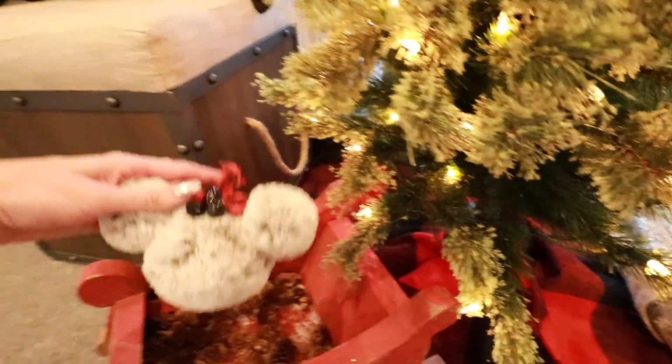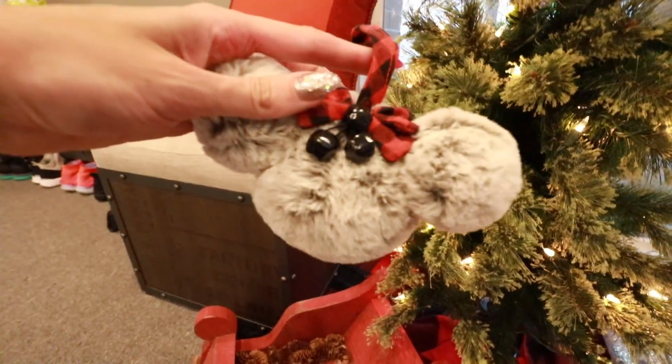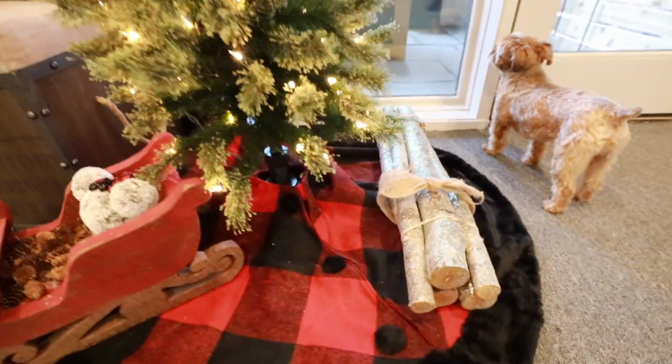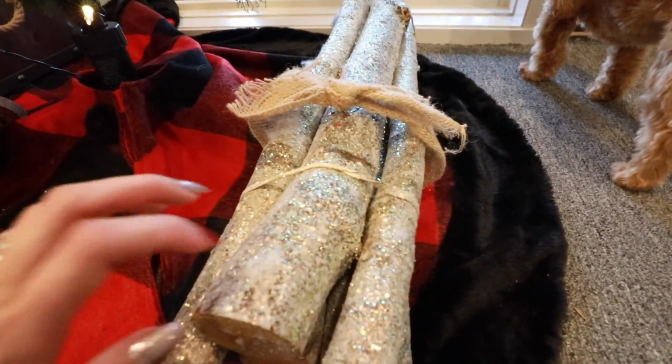And I bought this year to go with this little set. It's like a little furry Minnie Mouse with the plaid. If you guys know me, you know I love the plaid. And then this glittery log set, which is so cute.